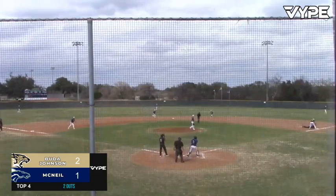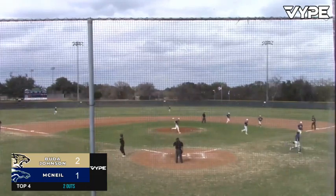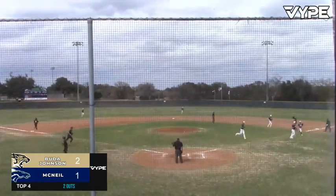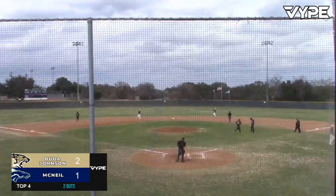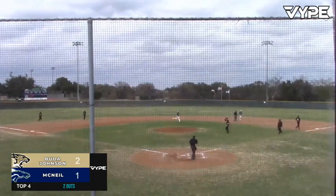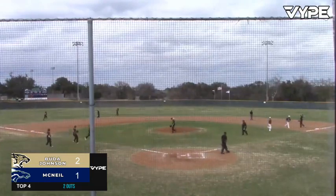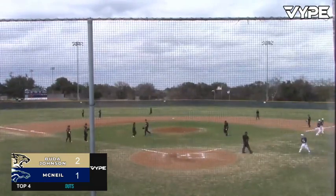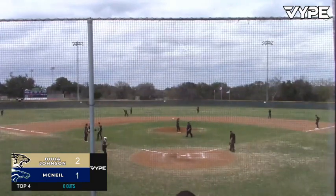Oh, had they got him leading? And they got him. Pickoff. Good pickoff move by Windisman. So pickoff on the base path ends the inning, 1-2-3. No damage done on that walk. Heading to the bottom of the fourth. Mavs coming up to bat, chasing one run, still down 2-1. We'll be right back.